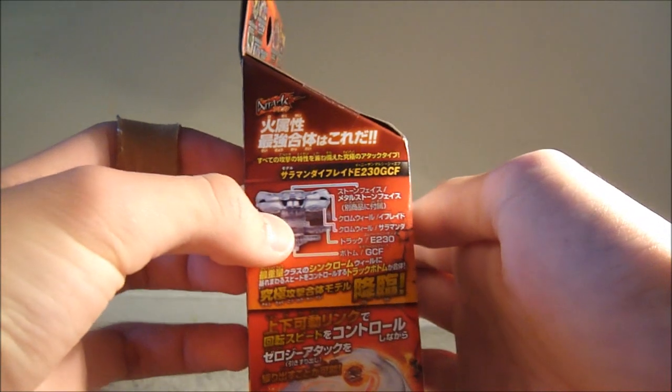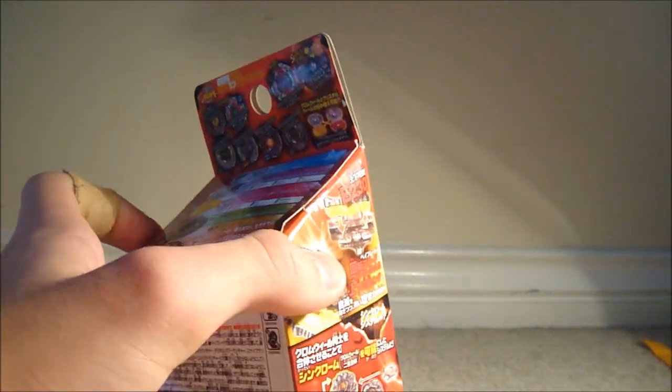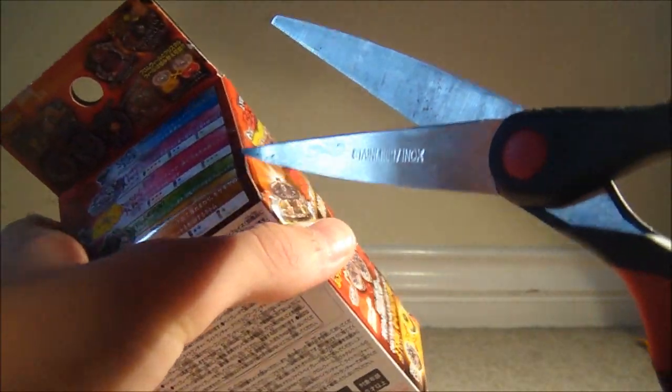So here is the good combo over here. You don't know what you're gonna get? Yes, it's random. The seller on eBay didn't tell me what it was. So let's get down to opening the booster.